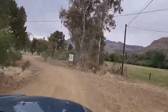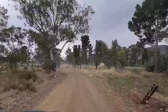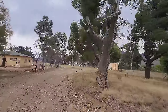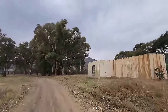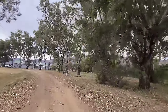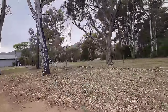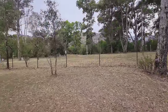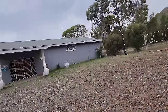Lady Grey Country Club. Here we go, with a kingfisher. Yay. It doesn't look like anyone is playing golf today. No, it's all locked up. But I wonder if this is the caravan park, with all these plug points. Well, that would make sense. Is that what the lady at the hotel made you understand? Yes, that it's right here by the golf club.